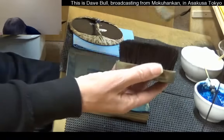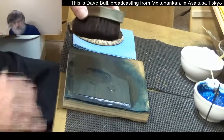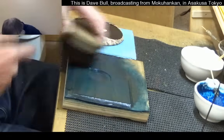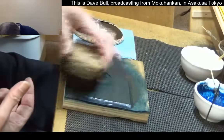Paper is ready to dry, and what I'm doing for each sheet, I'm putting more water on it a few seconds before I print it. I brushed water across the top of one sheet there. It's sitting there right now. The water is sort of soaking into it.